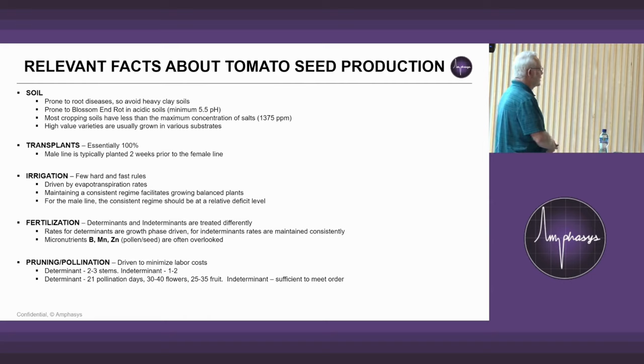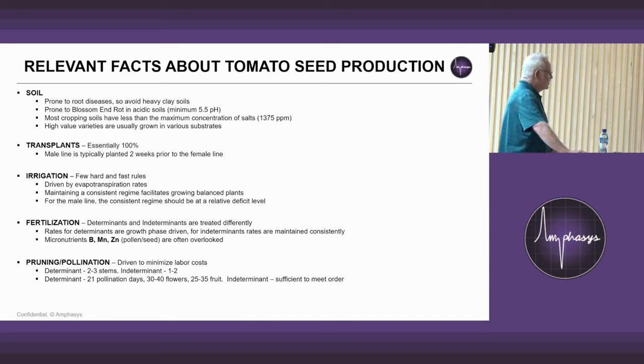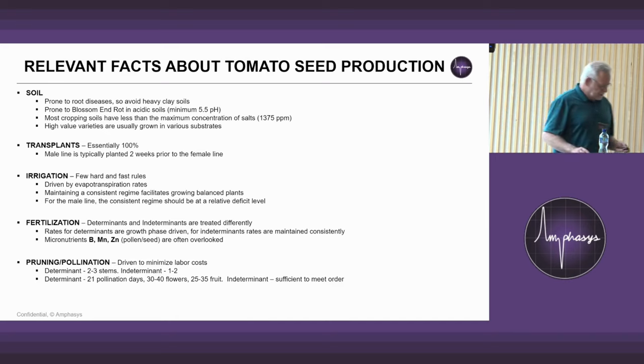The other thing to point out is micronutrients. Boron, manganese, and zinc are very important in pollen and seed development, and they're often very much overlooked. So that's a key thing to think about if your pollen viability can be tied to those sorts of things. Those are the key things to remember.